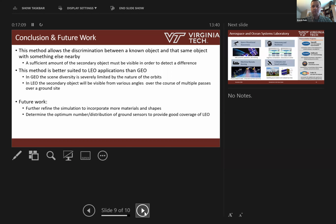Whereas in LEO, because you'll see objects from various angles over the course of multiple passes over a ground site, and the way orbitology works in low Earth orbit, you'll definitely get a chance to see whatever is nearby, things that you care about. So some future work is to further refine the simulation to incorporate more materials and shapes. I worked off a relatively small set of materials just for simplicity's sake, using basic textbook references of the polarization properties of those materials.